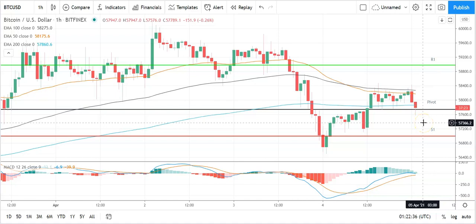A fallback through the 57,740 pivot will bring the first major support level at 57,000 into play. Barring an extended sell-off on the day, Bitcoin should stay clear of sub 55s. Second major support level of 55,760 should limit the downside.